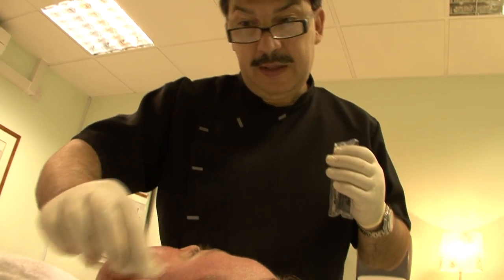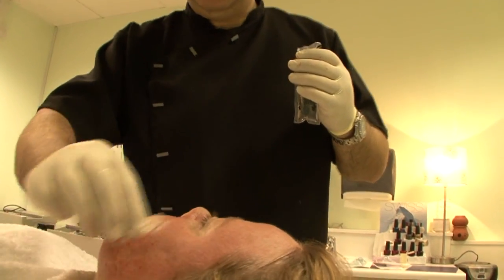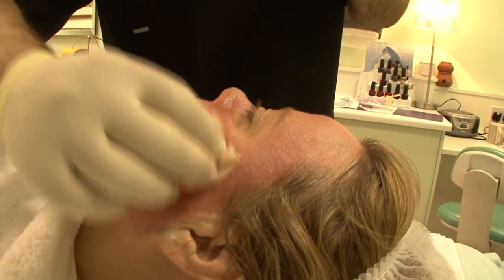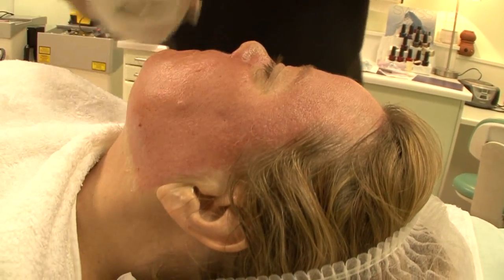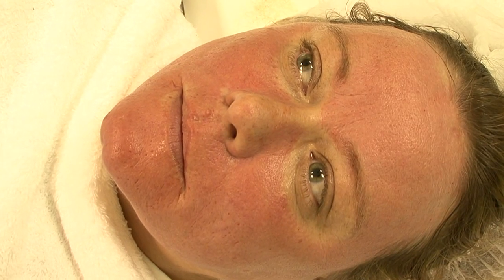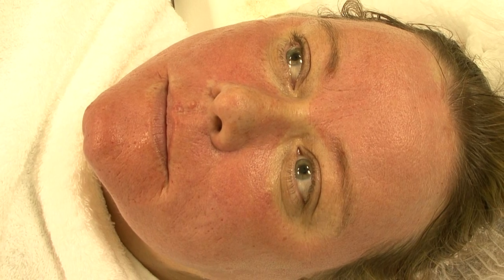Once we finish the procedure, we clean the skin of any blood remnants and everything else with some sterile gauze dipped in saline solution. And all you see from the trauma that we've caused is a redness which is reminiscent of mild sunburn. This redness should go within the next 24 hours.